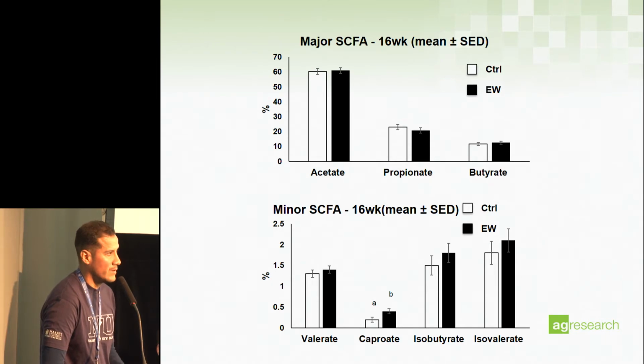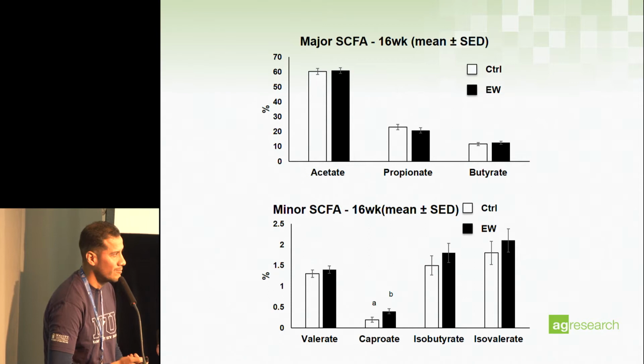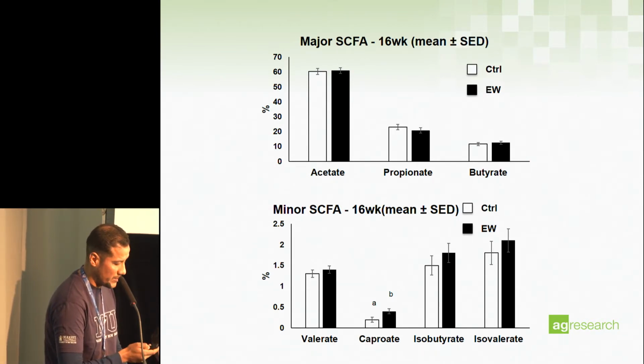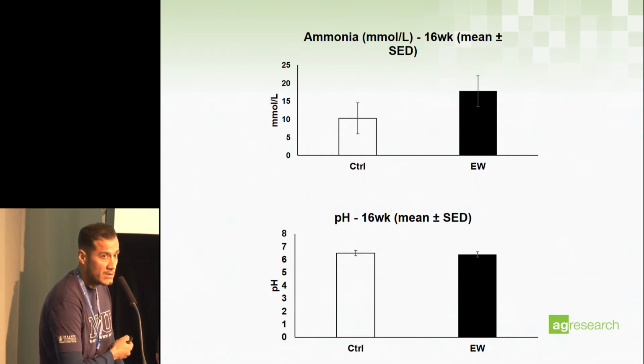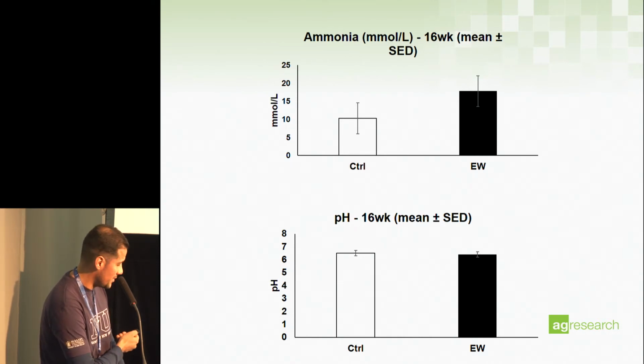However, the concentrations of this fatty acid are so low that it couldn't have a significant effect in the rumen. For ammonia, we didn't find any differences in concentrations, nor in the pH of these animals at 16 weeks.